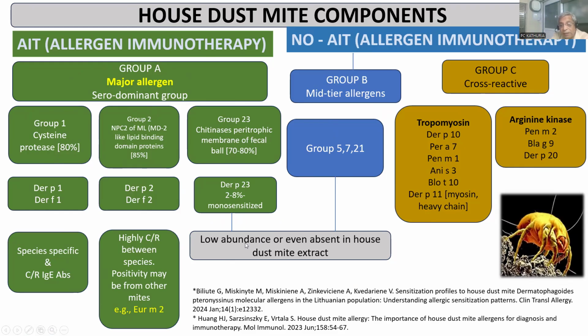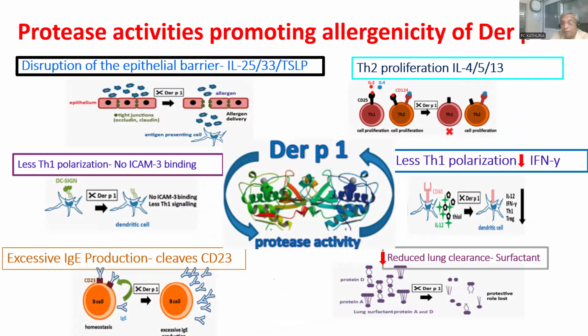These allergens activate our innate immune system and dysregulate both our innate and our acquired immune system. That is the reason house dust mite is a more powerful, more inflammatory major allergen in our system. It is the cysteine protease which damages the epithelial cell junctions and activates the ILC2 or alarmins to induce these three cytokines, IL-25, IL-33, and TSLP. It is the Th2 proliferation due to the house dust mite activation, IL-4, IL-5, and IL-13. And it also cleaves the CD23, which is responsible for the excessive IgE production. At the same time, it also decreases the interferon from the epithelial cell.